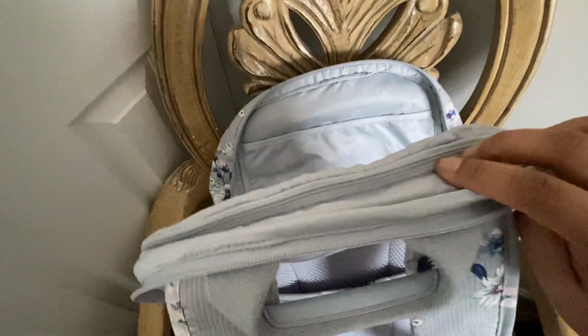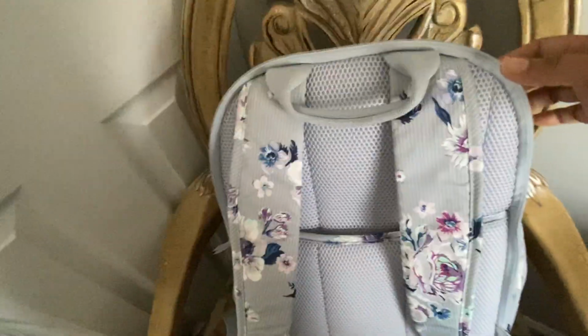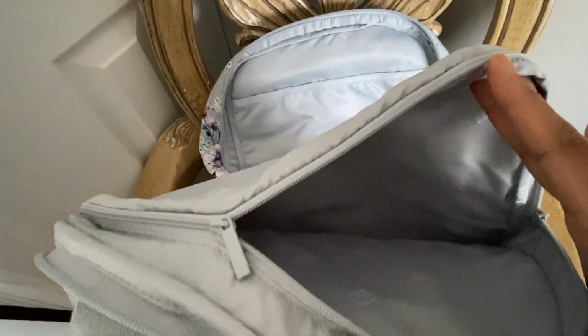Okay, so your laptop goes in this compartment right here, and I will unzip it for you. So there you go. This is your full-size laptop compartment. I would venture to say this will fit even your largest. I bet a 17-inch would fit into this. So any size laptop will most likely fit into this.